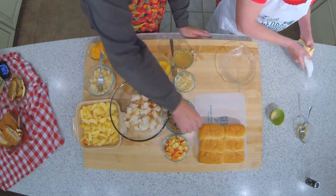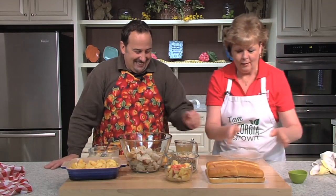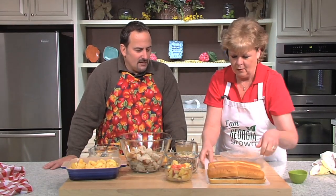It's off center a little bit, kind of like the cooks, a little off center. You're going to wrap this in foil and bake it at 300 degrees for about 10-15 minutes, just to kind of melt the flavors together.